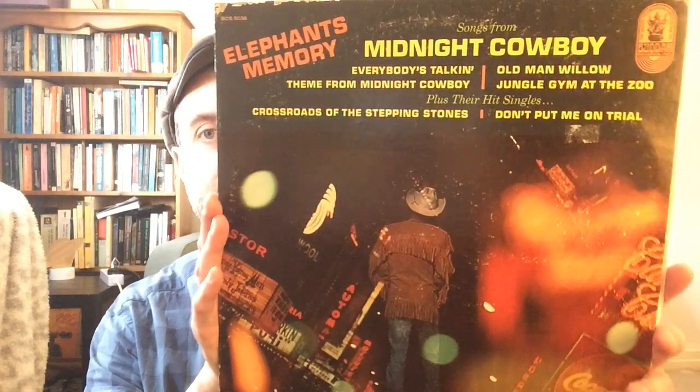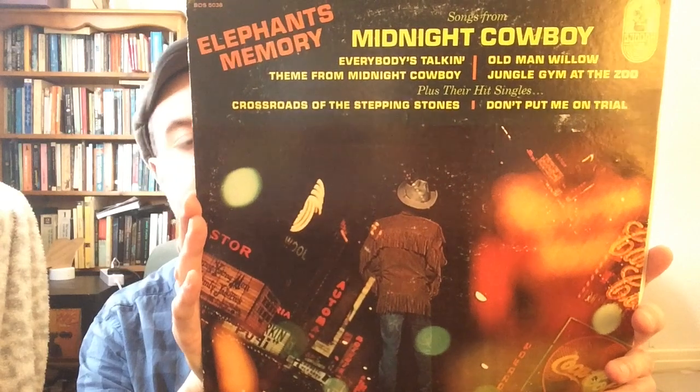This is Midnight Cowboy, which contains the brilliant Harry Nilsson song Everybody's Talking, written by Fred Neil originally, but Nilsson's version of it is just absolutely timeless. There's such pathos and heartbreak in the movie. If you haven't seen it, it's brilliant. John Voight and Dustin Hoffman. Also, you've got the John Barry orchestrated stuff on here. Really nice. And there's a couple of really great psychedelic tracks.